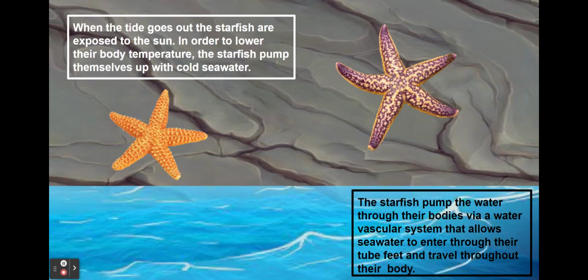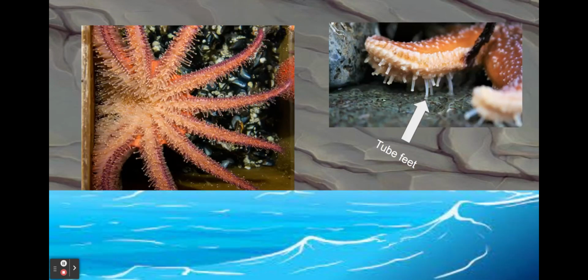When the tide goes out, the starfish are exposed to the sun. In order to lower their body temperature, the starfish pump themselves up with cold seawater. The starfish pump the water through their bodies via a water vascular system that allows seawater to enter through their tube feet and travel throughout their body.